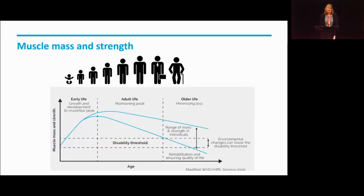And this is a graph I often show to patients to tell them what happens in aging. This is not about FSHD, this is about a general population without FSHD, but it also happens in people with FSHD. So you have an increase of muscle strength and mass when growing up. It's maximum between the age of 25 and 35, and then it starts declining. I'm far beyond the middle life, so I'm already on the downgoing slope, and you can improve there with training and with a healthy lifestyle.